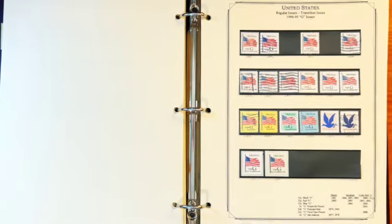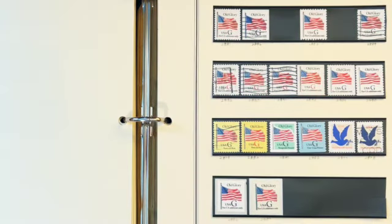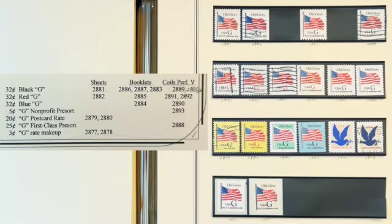These G-rate stamps, G for Old Glory, are a more difficult set to collect. Of course, we still have the sheet, booklet, and coil versions, but there are 3 different colors for the G on the stamp: black, red, and blue. If anyone knows why there were 3 colors, let us know in the comments.